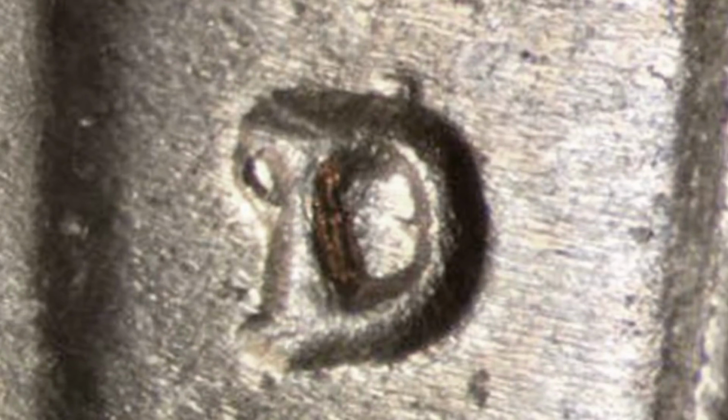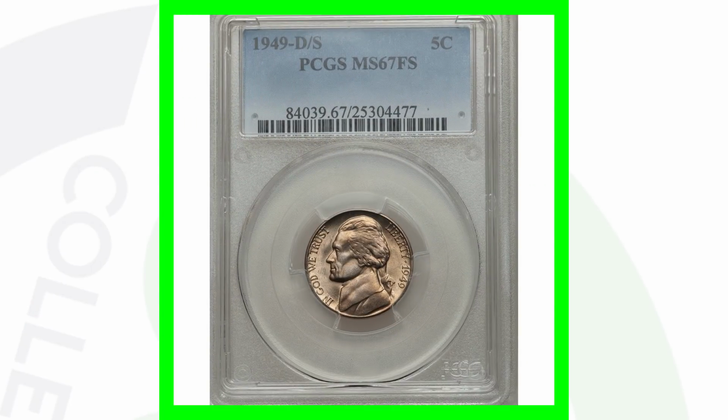If you guys want to pause the screen, feel free to do so. That way you can look at the image longer. You see the S underneath the D mint mark there. Look for that with your coin microscopes. So this coin ended up selling at auction for over $32,000 because of the D over the S and because of its mint state 67 grade.